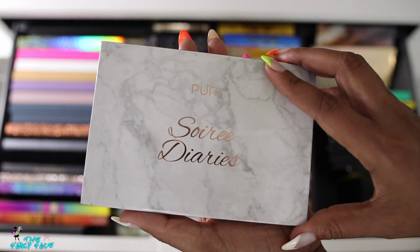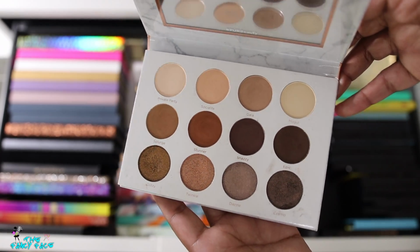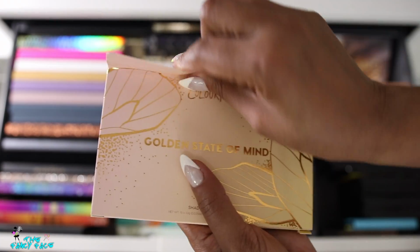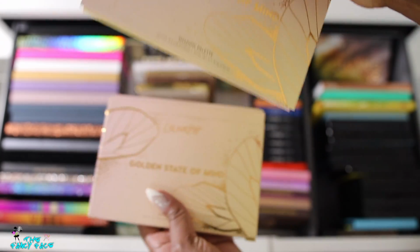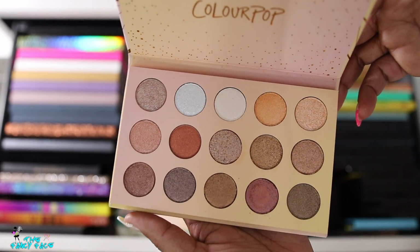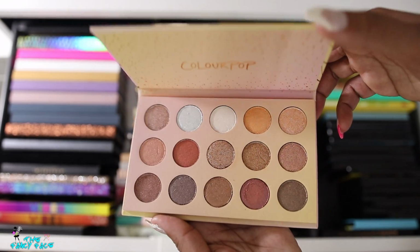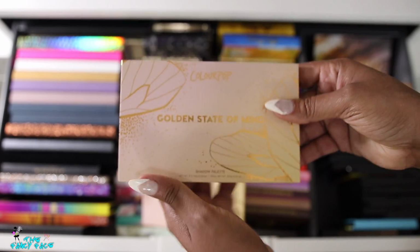We have the Soiree Diaries from Pure Cosmetics. This is a beautiful neutral palette as well. I really do like these shades. They actually work really well. And then I think this palette is my second and only ColourPop palette. So this is the Golden State of Mind. These are beautiful and I kept them because they were sparkly. I can probably get rid of this because again, it has the small eyeshadow. I don't like it. I'm gonna get rid of this one.